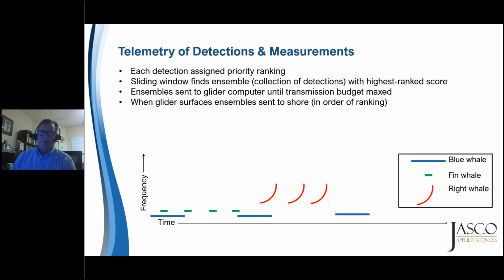We use a method where we basically group detections. We group them as ensembles, we have a whole bunch of ensembles built out, and we rank them. We prioritize the ones of most interest. So far we've done that using species at risk criteria, and we say these are the ones that people want to know about.